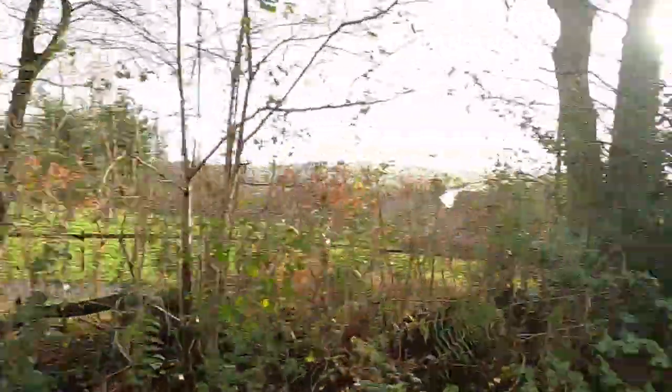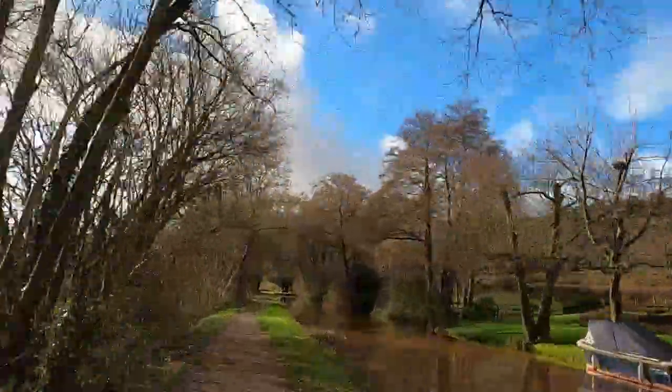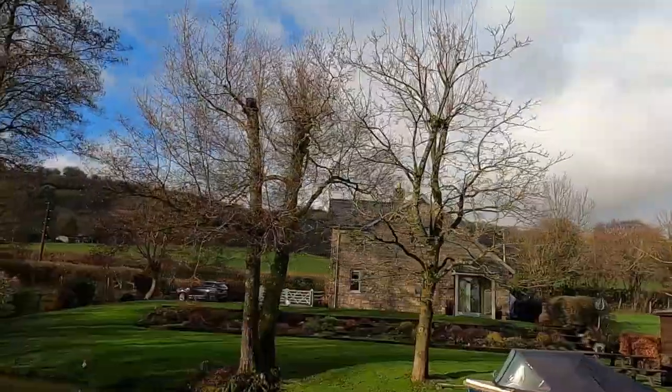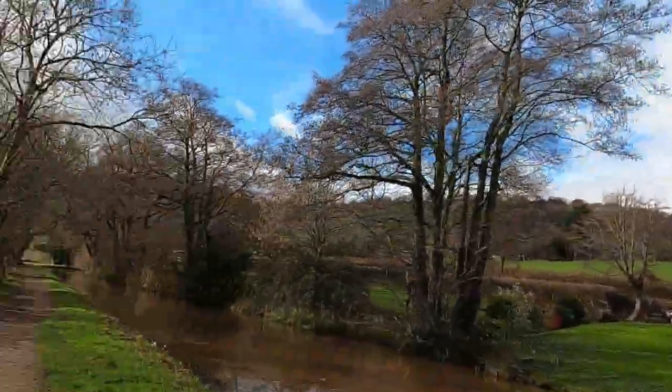And, we're on a nice little flat meandering canal bit now. So let's carry on. Oh, it's a woodpecker tree. Sorry, don't know if you saw that, there's a woodpecker in the tree. Right, let's carry on.